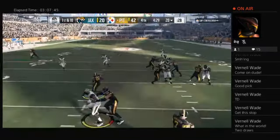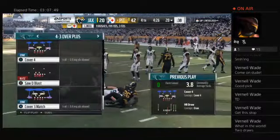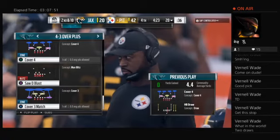They'll start out on the ground with Bell. And for one of the few times here today, this run's not going to go anywhere. No gain on the play there.